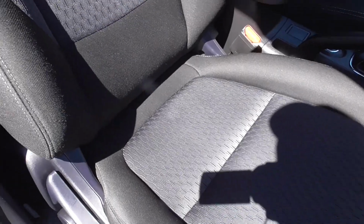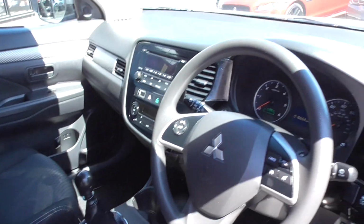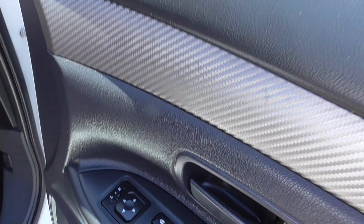I hope you can see it in this sunshine, but there's not a mark on any seat. If this was a car I'd be happy, never mind a van. But everything is in superb condition. The graphite detailing, the same as that on the Outlander car, is on the van.